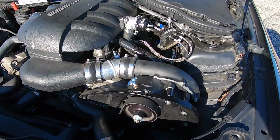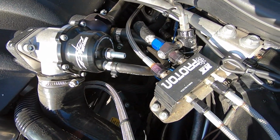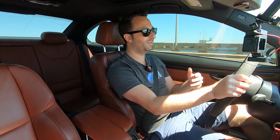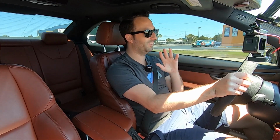Number four on the top five things I love is my ESS 650 supercharger. It makes 650 horsepower to the crank, according to ESS. I dynoed it and made 530 to the wheels, so still really strong numbers. It is way faster than the stock M3. Extremely, extremely fast. This is faster than a stock Gallardo or an F430 or something like that. It's door to door with a 458 or a Huracan. So it really is at supercar levels of performance. And it took this car from a car I enjoyed and made it a car I absolutely love.